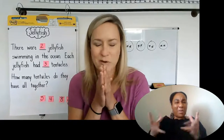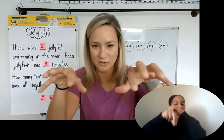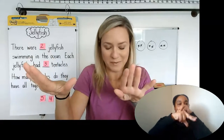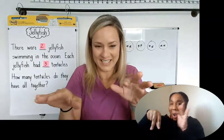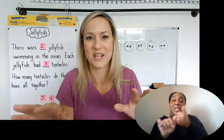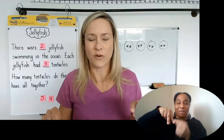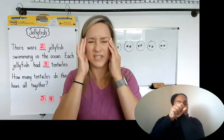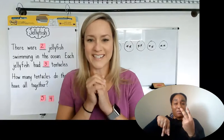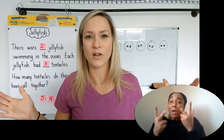Okay, everybody, I want you to imagine those 2 jellyfish floating in the ocean. Can you see them? Kind of stay away from them. You don't want to get stung. Okay, now, each jellyfish has 3 tentacles in this story. So I want you to imagine the jellyfish, and each one of them has 3 tentacles. Okay, kids, so we have to figure out how many tentacles there are all together.